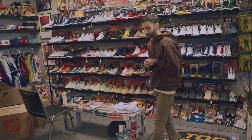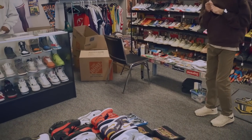Not the biggest Giants fan, but they're cool. And shout out to the person who bought the white cements. Those are really cooked to perfection.